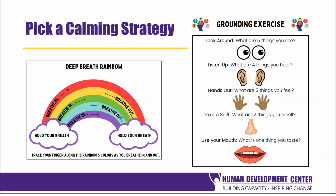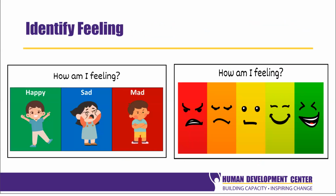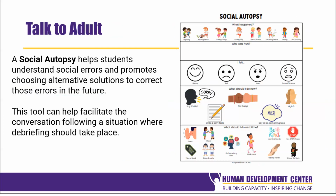So as far as picking a calming strategy, these are 2 examples that we have on our website: a deep breath rainbow, so they can use their finger to trace, and then just a grounding exercise for some of those older individuals. To help them identify a feeling, we have those feeling communication boards on our website that you can download. So that way, if they can't tell you, or if they're not in the right state of mind to convey that, they can use this board to hopefully help relay that by pointing.